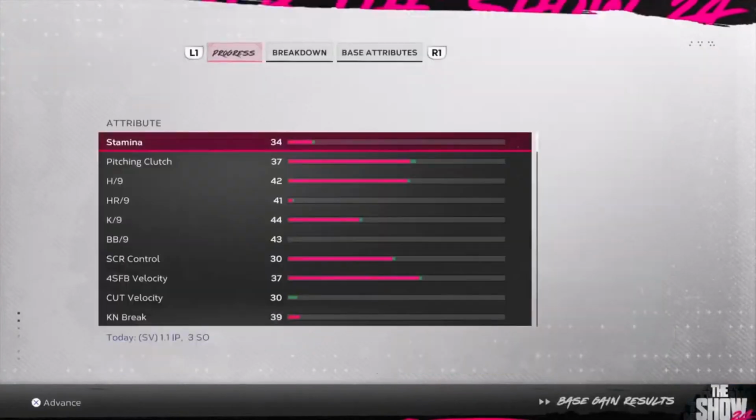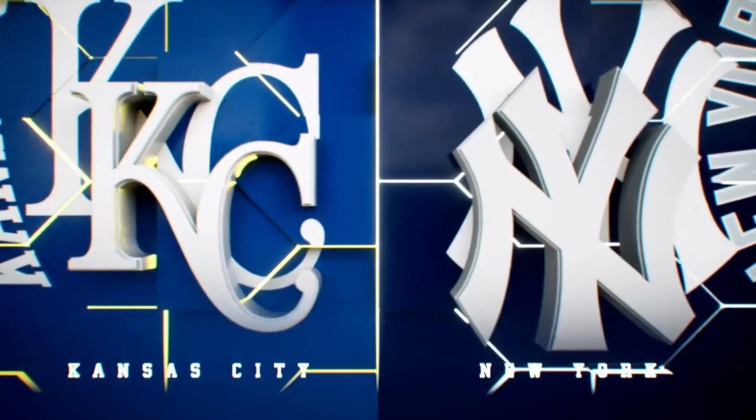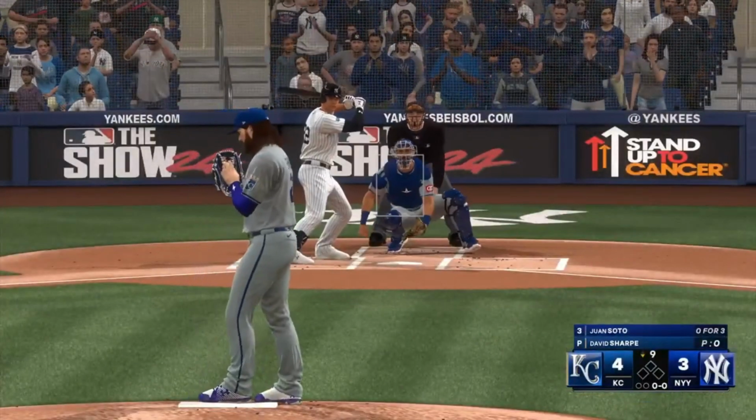Our final line score tonight. First for the victorious Kansas City Royals, 4 runs. Welcome in, John Sterling, Chris Singleton. Late stages of this one. Nobody out in the ninth. Juan Soto down.